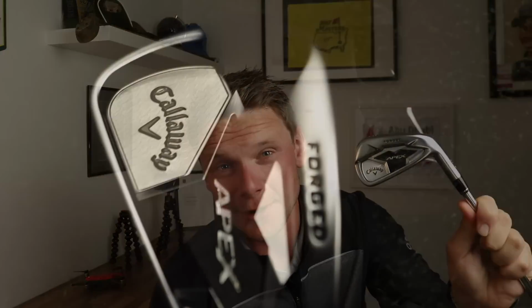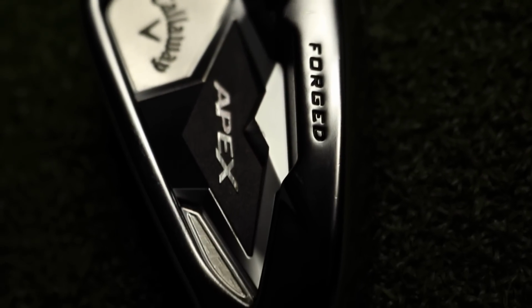Now for me guys, these could quite easily still have been number one. They could still have been the reigning champion of forgiving irons. But we've had a few new releases. Let's find out what's at number 2. It's only the Callaway Apex. Guys, the 2019 Callaway Apex forged iron.